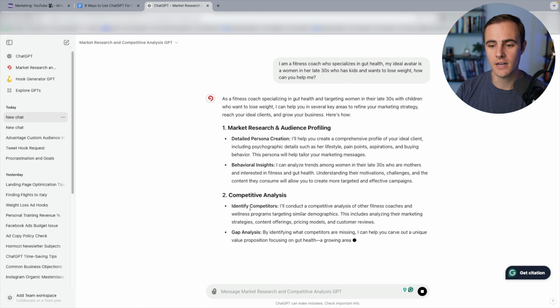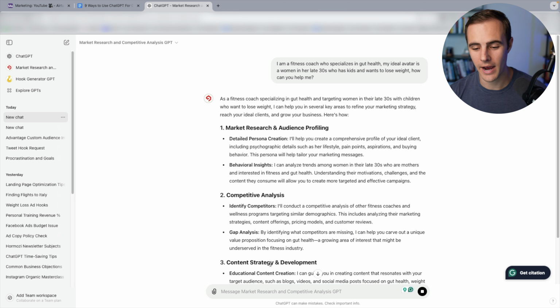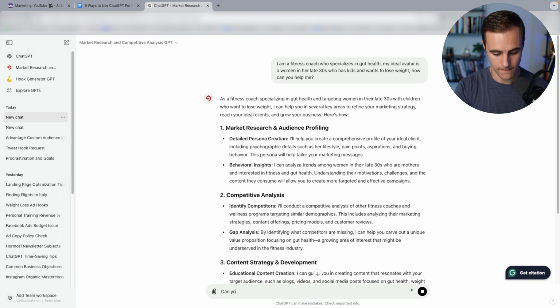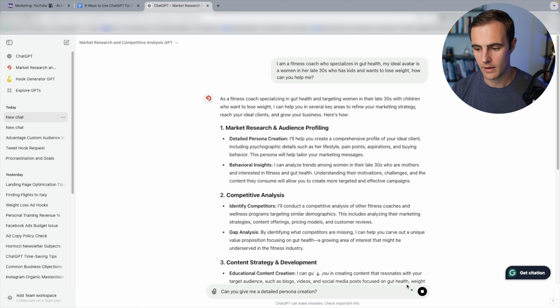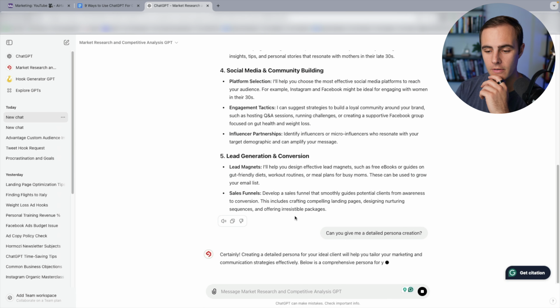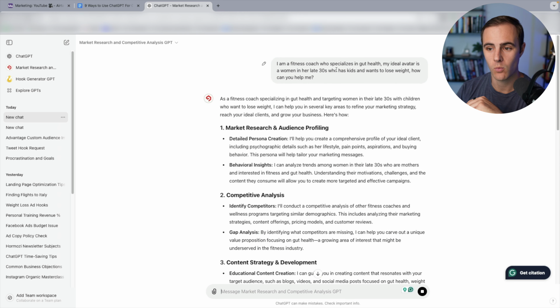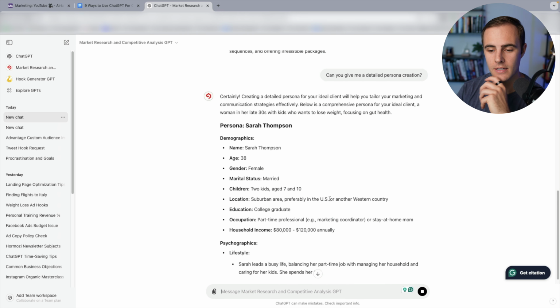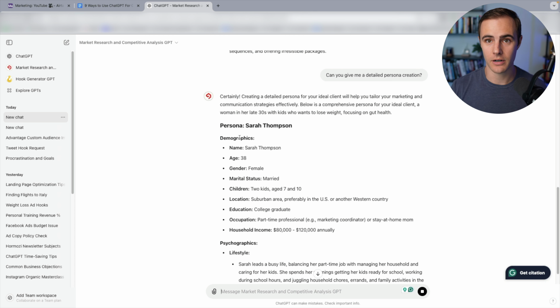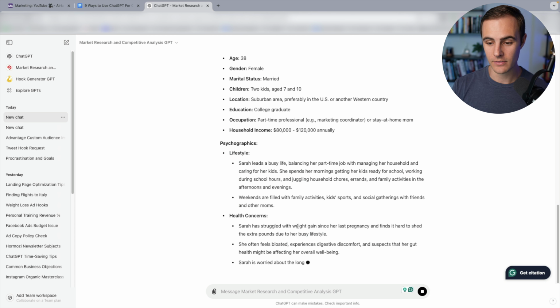Now, I'm going to let it kind of spit out and do its thing. But then once this is done, I could say, oh, a detailed persona creation. Oh, you know what? I want that. So I'm going to say, can you give me a detailed persona creation? And then I'll just push stop because I know I want that. And it's going to start to give that to me, right? It's going to say, hey, based off what you told me, based off this one sentence up here, here is going to be the average avatar of someone that you want to work with, right? And it's going to give you a lot of stuff here, right?